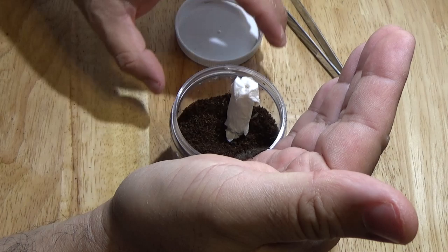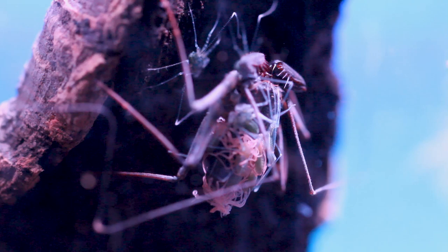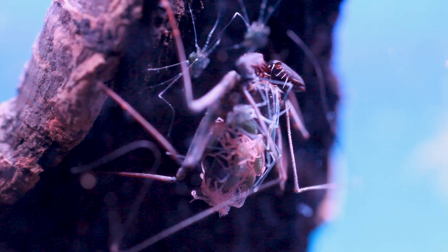If you remember my Ambly Pig Eye video part 2, this is one of the frenis that I was trying to identify, so I don't have a species name on it. I'm still trying to identify it, although I got a few people that are helping me out and trying to figure out what they are.